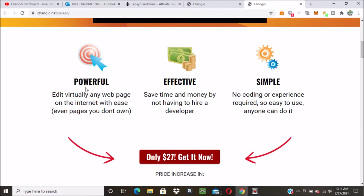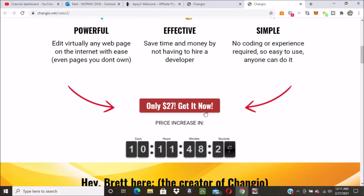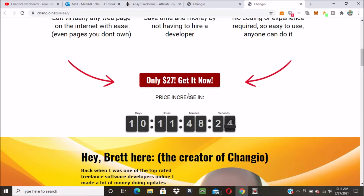Powerful, edit virtually any web page on the internet with ease, even pages you don't own. Effective, save time and money by not having to hire a developer. Simple, no coding or experience required. So easy to use, anyone can do it. Only 27, get it now, price increase.